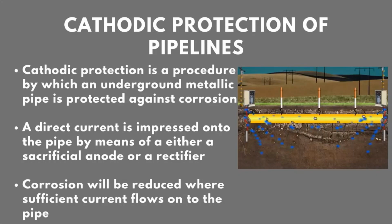So, how to avoid pipeline corrosion, or how to take care of the pipelines, especially when these pipelines are buried? One of the popular techniques is cathodic protection of the pipelines. Cathodic protection is a procedure by which an underground metallic pipe is protected against corrosion. A direct current is impressed onto the pipeline by means of either a sacrificial anode or a rectifier. Now the corrosion will be reduced where sufficient current flows onto the pipe.